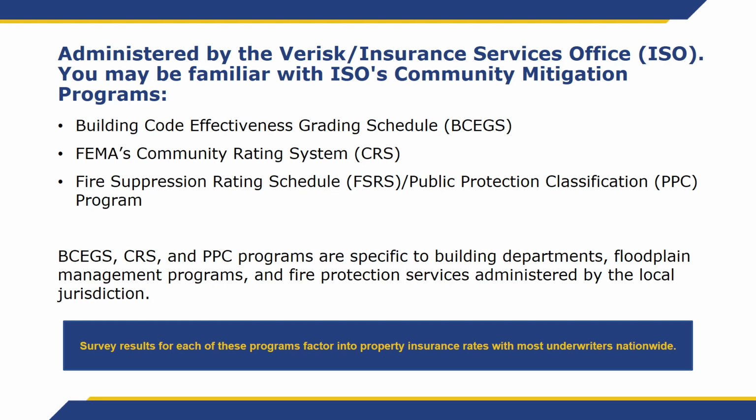This program is administered by Verisk Insurance Services Office, or ISO. You may be familiar with other ISO community mitigation programs, which include BCEGS, FEMA's Community Rating System, or CRS, and the Fire Suppression Rating Schedule, known as the Public Protection Classification, or PPC. BCEGS, CRS, and PPC programs are specific to building departments, floodplain management programs, and fire protection services that are administered by the local jurisdiction. Notably, ratings from each of these programs can factor into insurance rates.